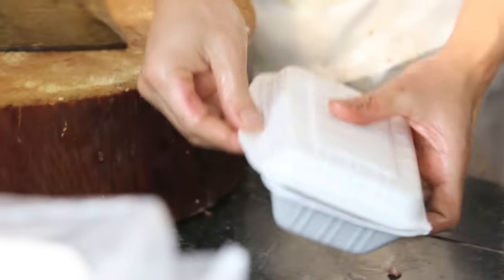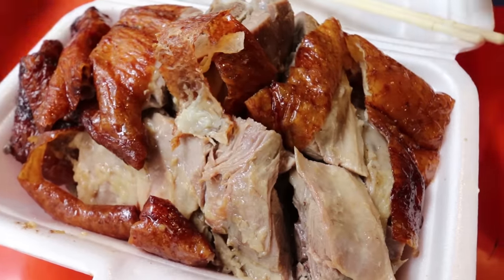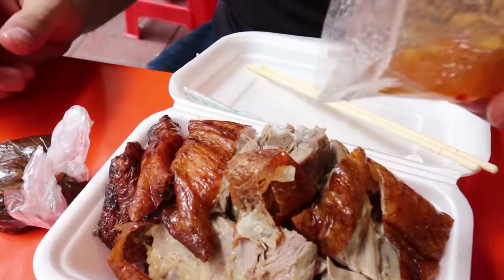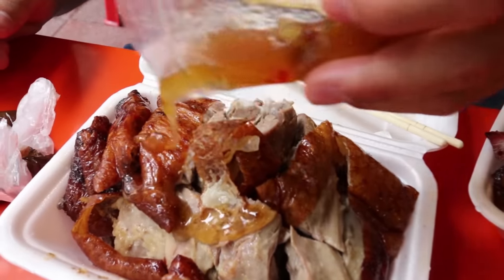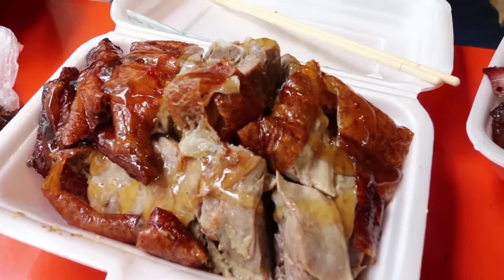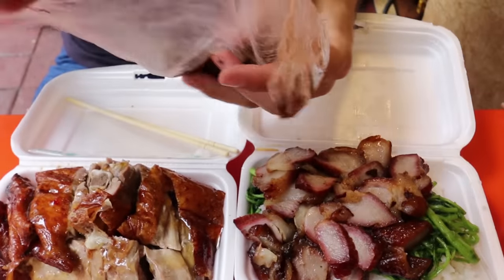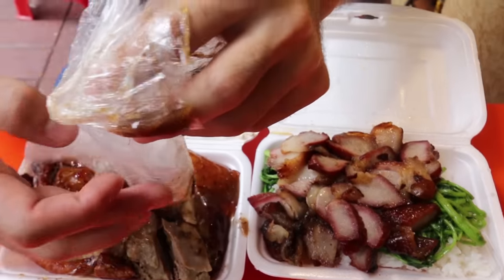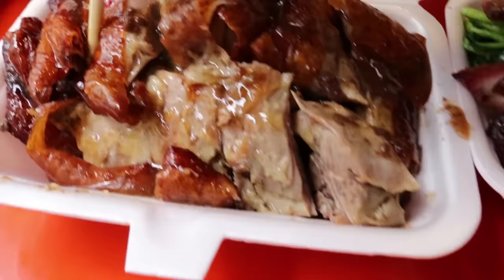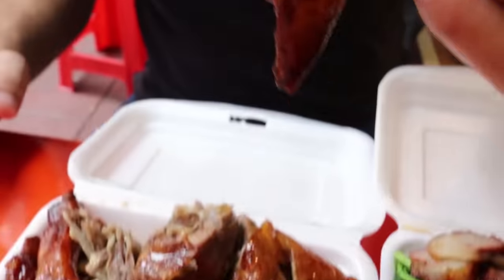This is such a busy spot. Oh, and I got the roast goose here and barbecue pork over rice with veg. Oh, we're just gonna add a little plum sauce onto that goose. Oh yeah, this is gonna be good. And now I've got this braised sauce that you put over top of the goose. Oh yeah, that's a little bit messy, but oh, that's gonna be flavor packed. Let's get a nice big chunk with a nice big piece of fatty skin. Oh, let's try it out.